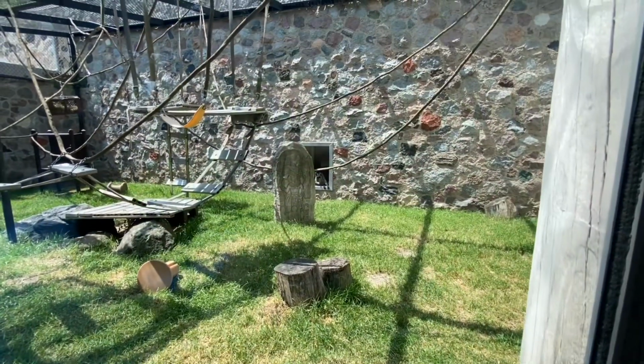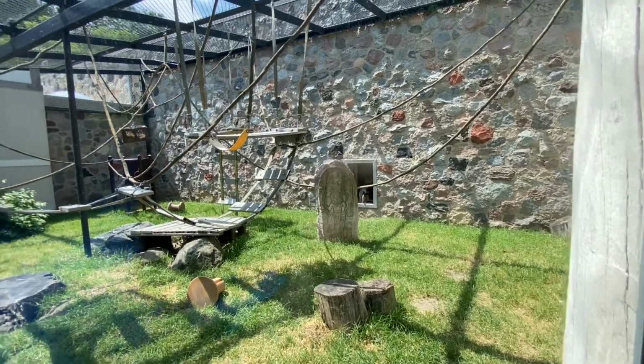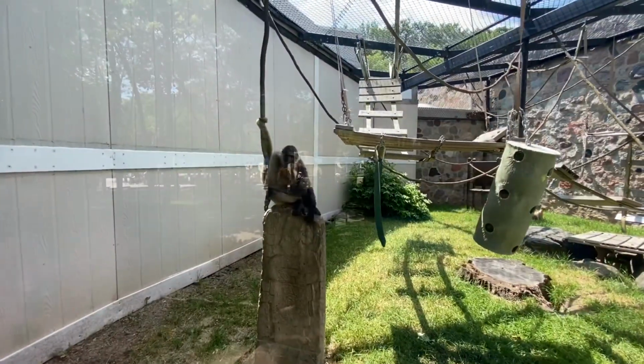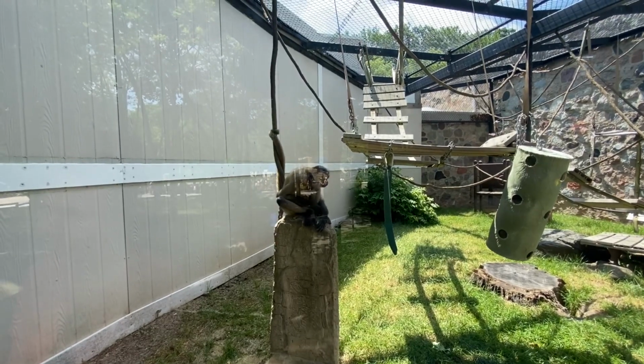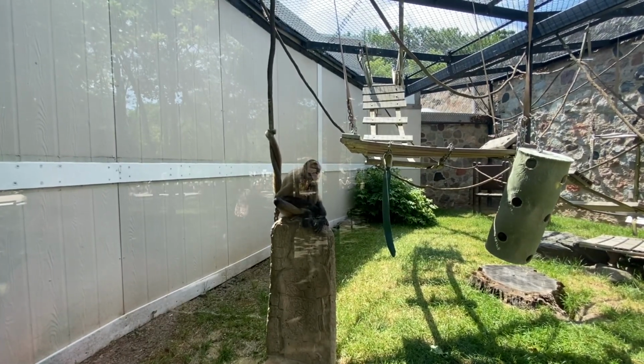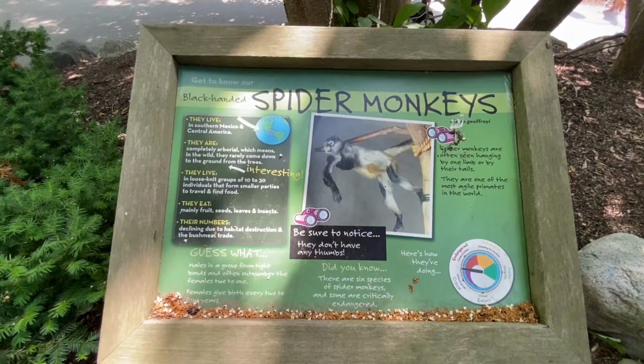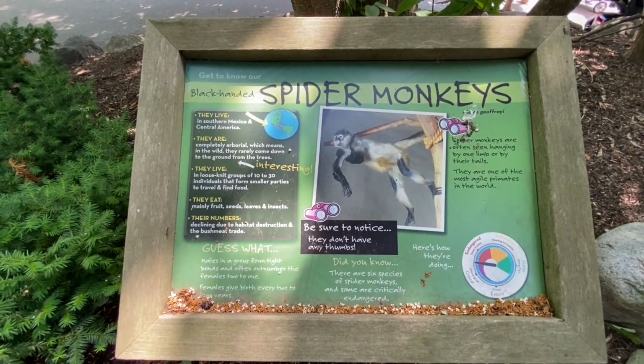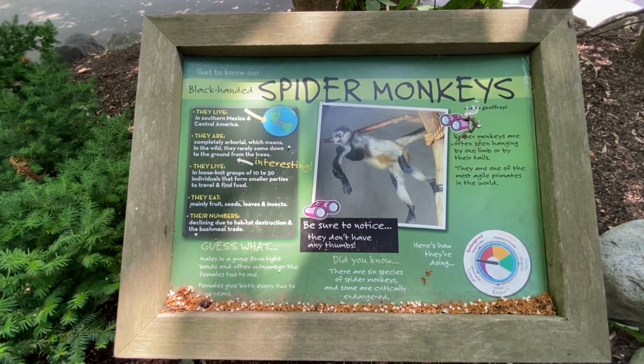And a couple of them. One right over there by the stone, and one right over here. He's got long arms and legs. Holy cow. And get to know the black-handed spider monkeys. They live in southern Mexico and Central America.